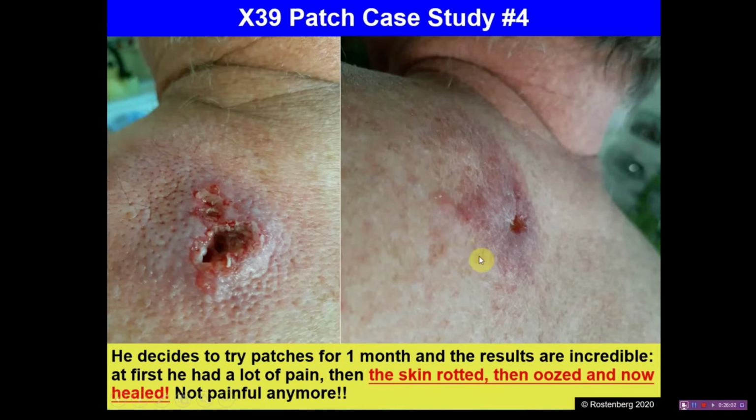And about 4 weeks later, after a month of wearing the patches, look at where this gentleman ended up. It blew my freaking mind when I saw this. Guys, I've seen miracles in practice.